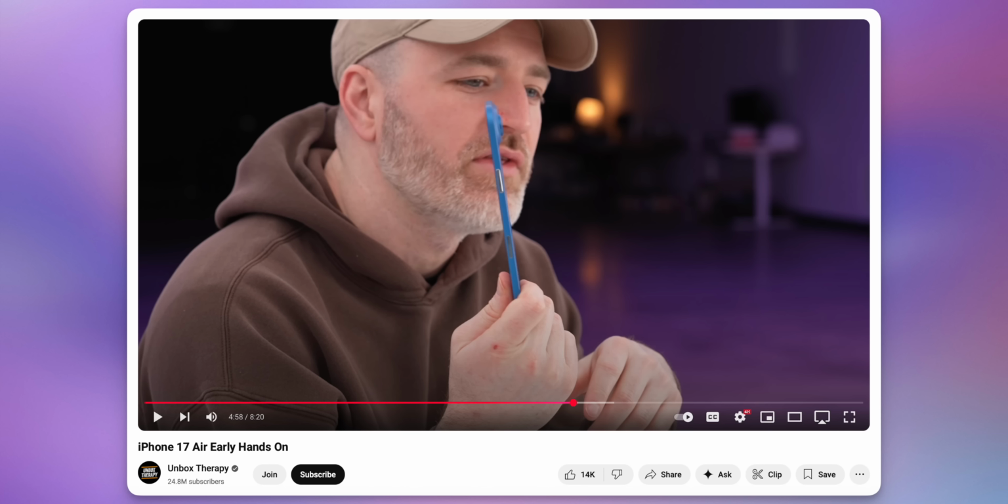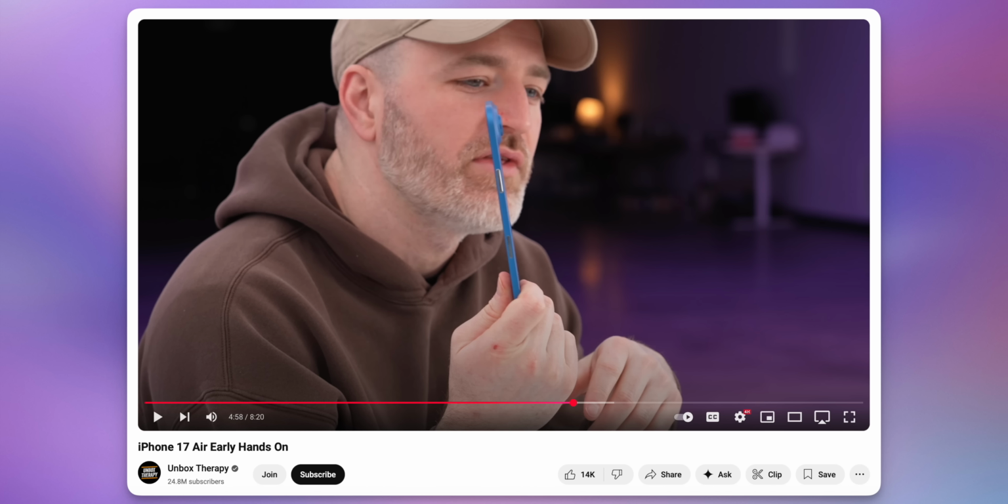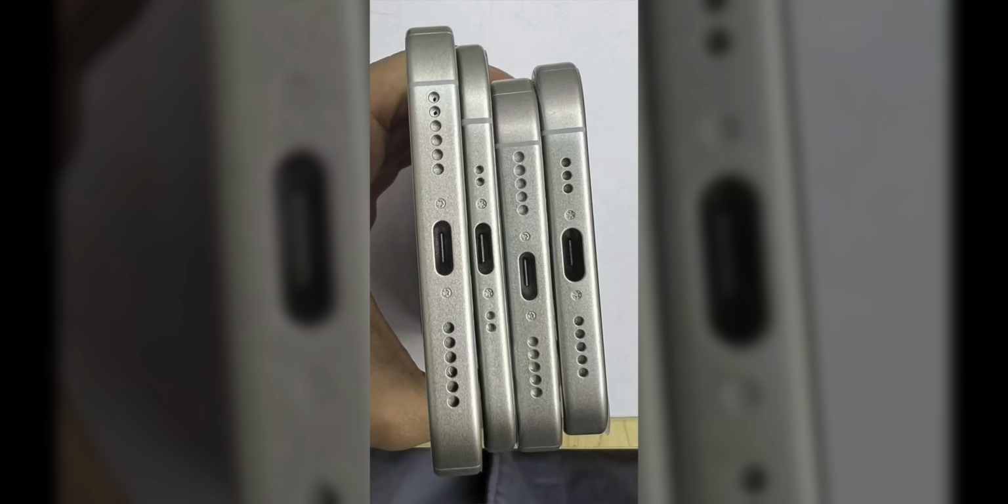And let's start with the iPhone 17 Air, because this week we saw some new dummy units that were released, and also Unbox Therapy made a big video on the iPhone 17 Air, and this thing looks amazing. It's almost as thin as the buttons on the side. I mean, those buttons barely fit on there because it's such a thin frame. So these were posted over on X by Sonny Dixon. He did also provide the dummy units for some of those YouTubers that you see right there. And just look at that thing.